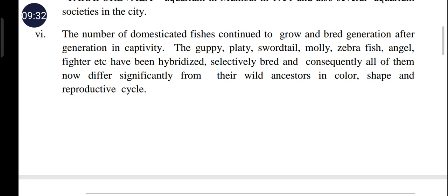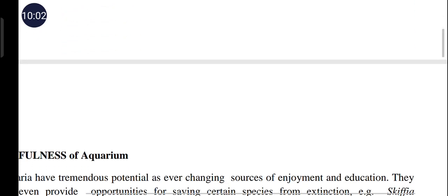The guppy, platy, swordtail, molly, zebra fish, angel, fighter, etc. have been hybridized, selectively bred, and consequently all of them now differ significantly from their wild ancestors in color, shape, and reproductive cycle.